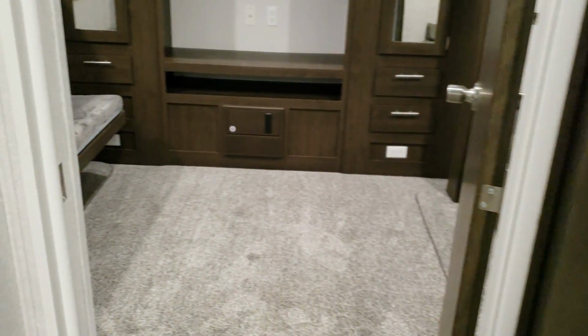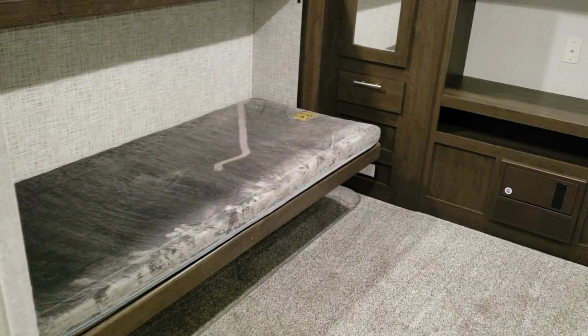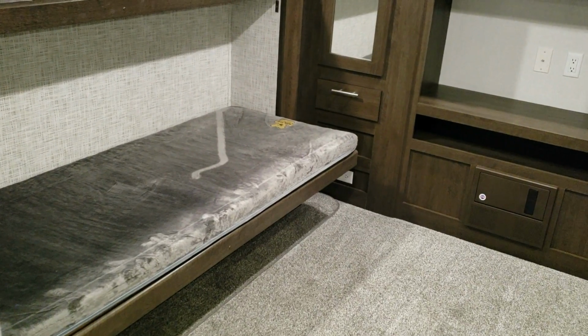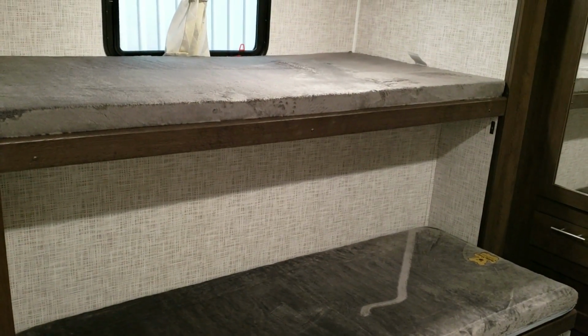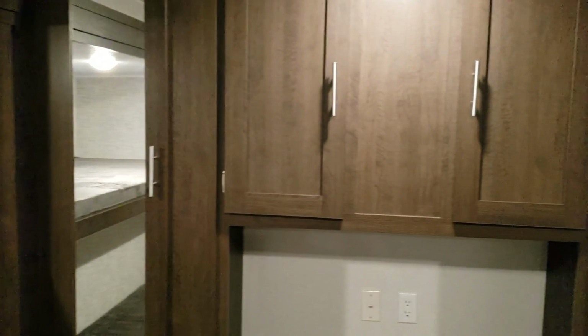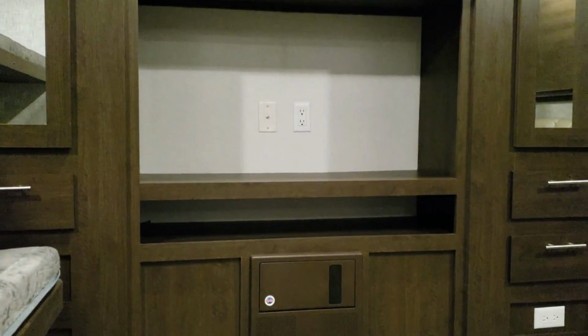Then going back to the back area is the kids' room. That bottom bunk there flips up out of the way, giving them a little extra room if not needed. Behind that wall is the outside kitchen area, which you'll see once we get out there. Overhead bunk, cabinet area back here. A lot of storage space back here. Big TV area.